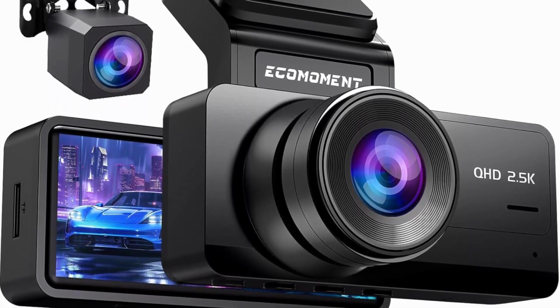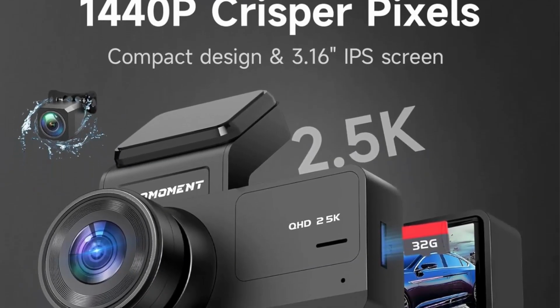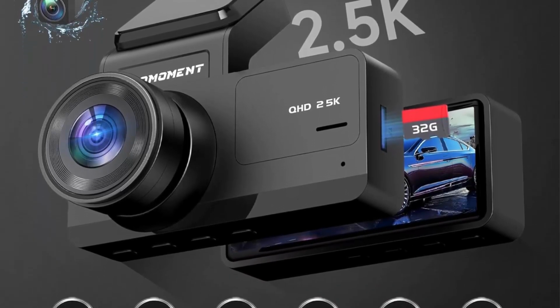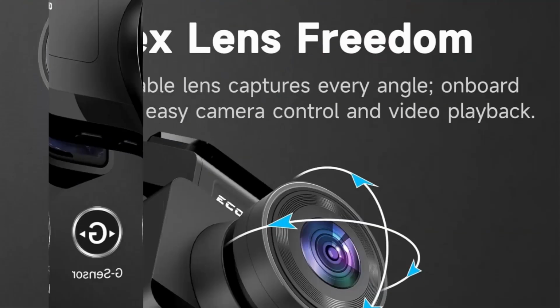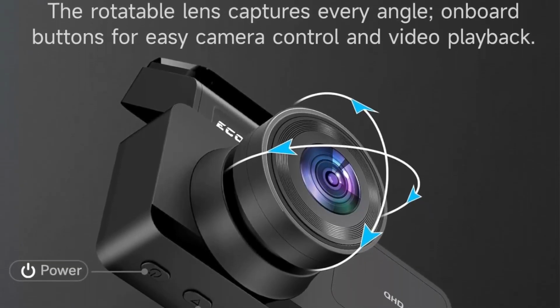32 GB SD card and 12-month warranty. The dashcam for cars has a built-in 32 GB card, and the camera can use up to 256 GB max. The Ecomoment S70 dashcam is backed by our 12-month warranty. If you ever encounter any issues, simply write to us directly, and we'll respond within 12 hours.